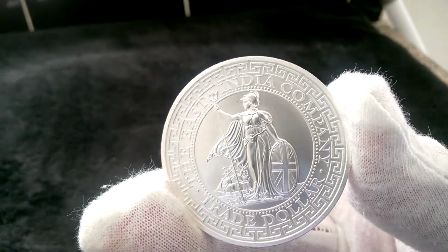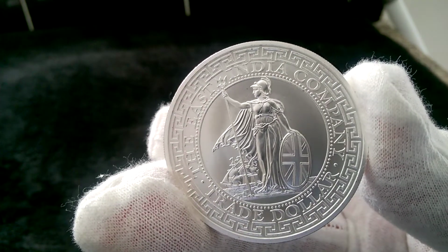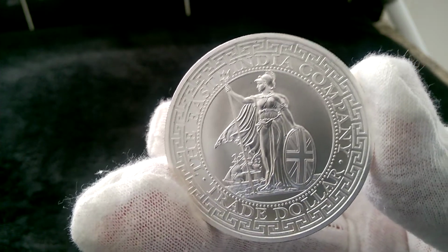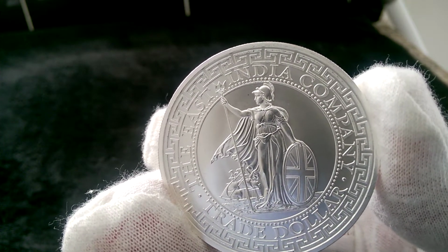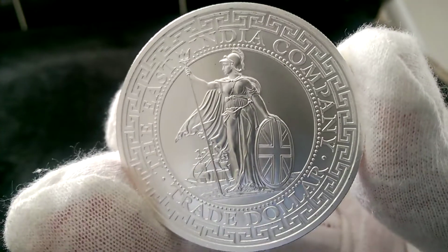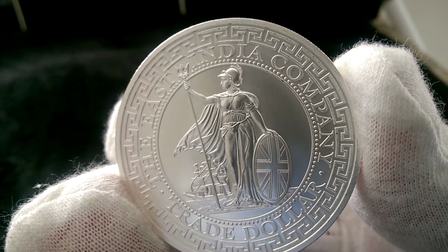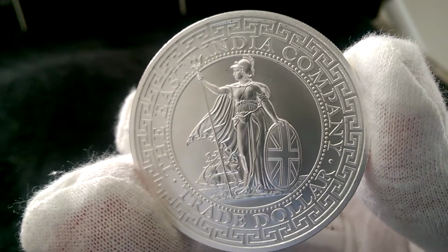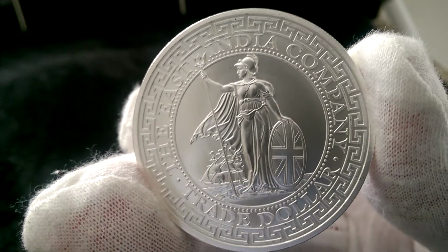So the design is based on the 1900 silver trade dollar, which features a standing helmeted Britannia looking to the left with a right hand grasping a trident and a left hand resting on an oval shield, bearing the United Cross surrounded by the inscriptions, the East India Company trade dollar, as you can see on the coin.